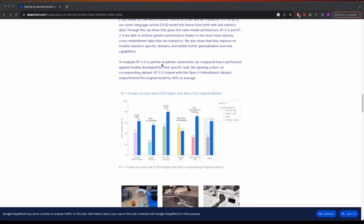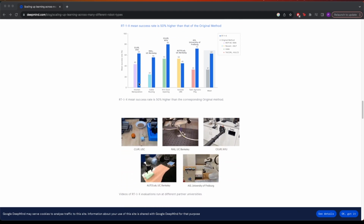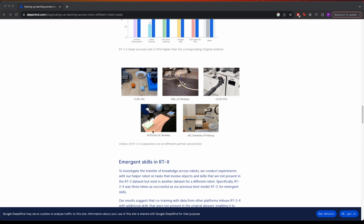To evaluate RT-1-X in academic universities, they compared how it performed against models developed for specific tasks, like opening a door, with the corresponding dataset. RT-1-X with the Open X-Embodiment dataset outperformed the original model by 50% on average. Here you can see it has outperformed the actual models, which are specifically fine-tuned for each task. Examples are kitchen manipulation, cable routing, NYU door opening, Auto Lab, task agnostic play, and mean. Here you can see the robot doing all these tasks. This is one single robot which is able to do all these tasks, so this is a generalized robot.